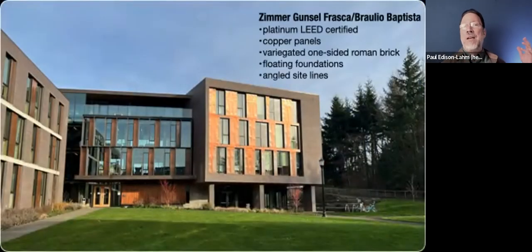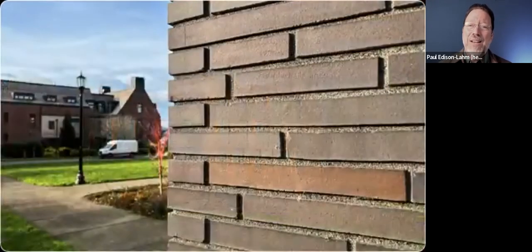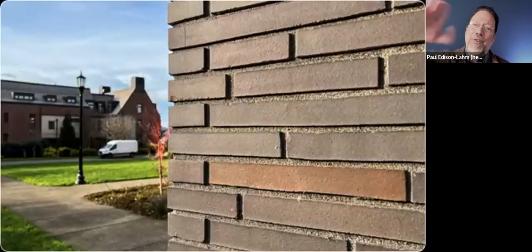And then finally, the Trillium Dorm. Again, Zimmer Gunsel Frasca with Brauno Battista is the architect here. It's a platinum LEED certified building. It's got copper panels, which is really the only thing I see that ties it in with the other architecture. It's got floating foundations to make it safer in an earthquake. And it uses this variegated, one-sided Roman brick. Well, bricks all have 6 sides, I mean, but this is a brick that has a preferred facing.